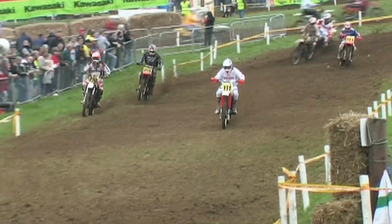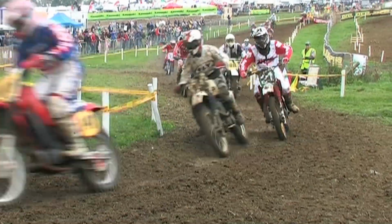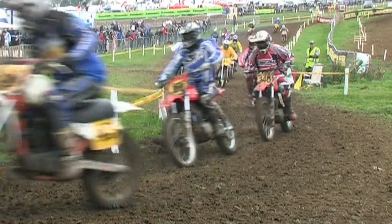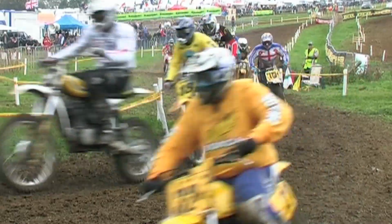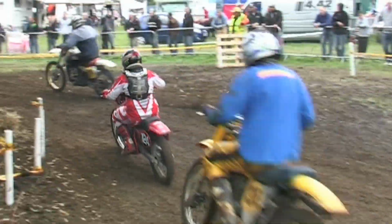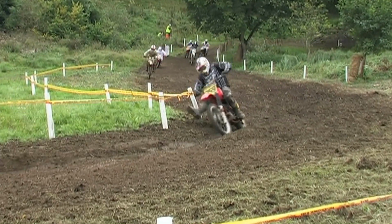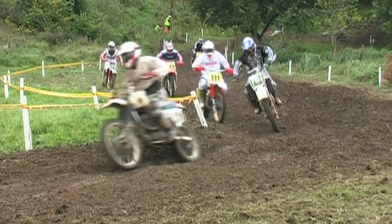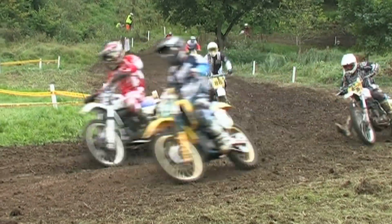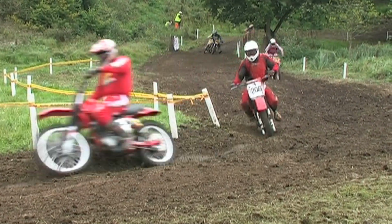So it looks like number 111, that's Rob Foden, who's made a very good start there, as the riders start to pile in to that very awkward little jump and the left hand turn. And number 124 just passing us now, and I think that's Jack Caswells. So as the riders exit the wooded section, it looks like we've got a change of leader. I think it's number 120 on the Husqvarna who is your race leader, but unfortunately he was not listed in the racing programme, so sorry, but I'm unable to identify that particular rider.